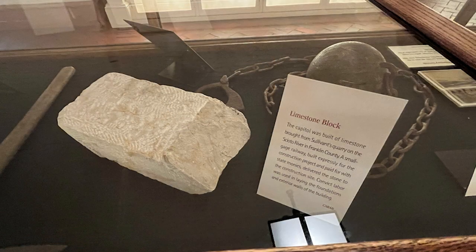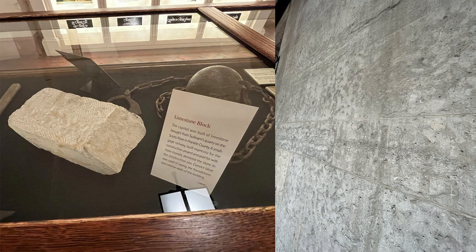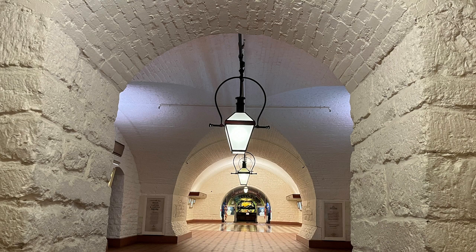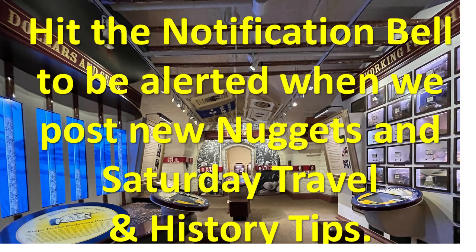It says the capitol was built of limestone brought from Sullivan's Quarry on the Scioto River in Franklin County. A small gauge railway, built expressly for the construction project and paid for with state monies, delivered the stone to the construction site. Convict labor was used in laying the foundations and exterior walls of the building. Yeah, that's kind of interesting, huh? I think that was a good idea.